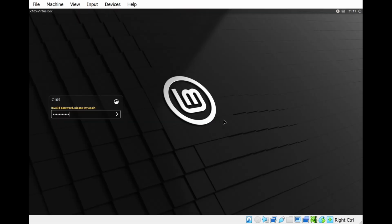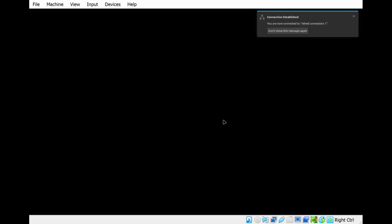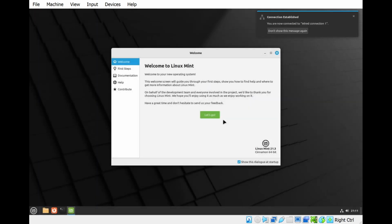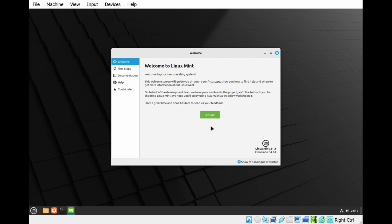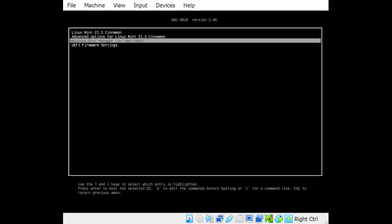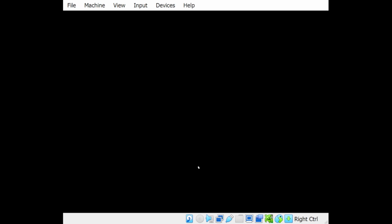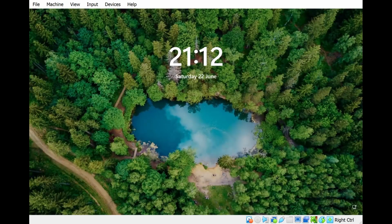Enter the logon password that you created during setup for the user, and you're into Linux Mint. Now let's say that we needed something in Windows. We can restart, choose the Windows Boot Manager, and Windows will boot. And there you have it, a multi-boot computer.